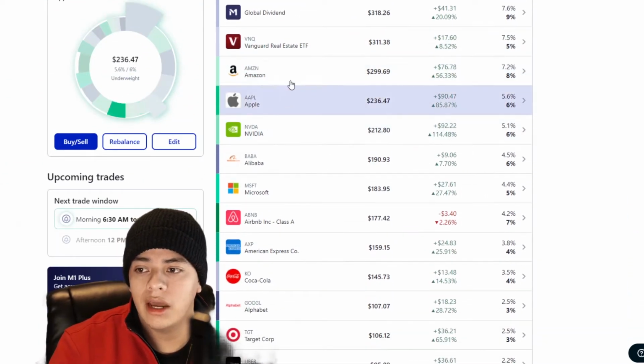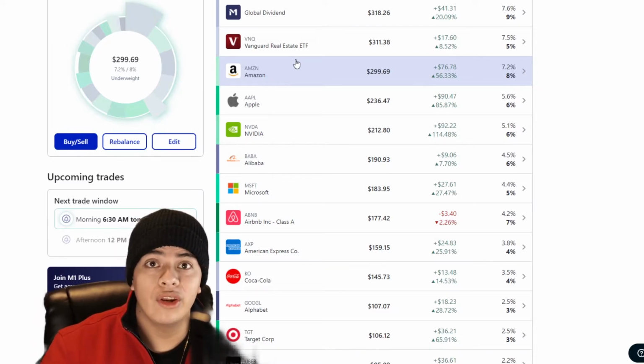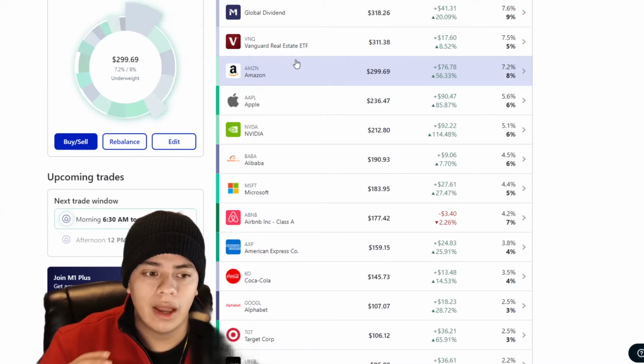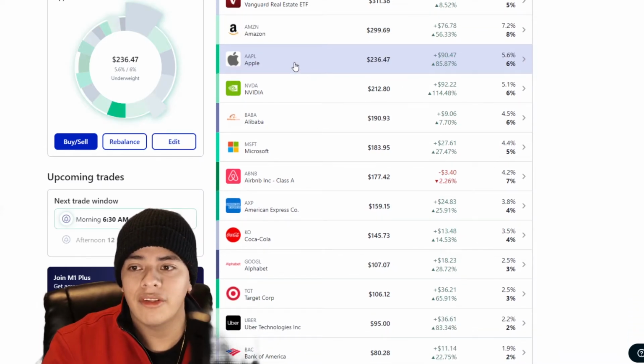We have Amazon. Amazon's been doing crazy numbers this year. They'll probably continue to do crazy numbers until next year. They did have a crazy Christmas with everybody locked down, staying at home, not being able to go buy gifts. So definitely Amazon's one to keep an eye on. And at the end of the day, if we do have rotation, I believe Amazon will be one where people just park their money.